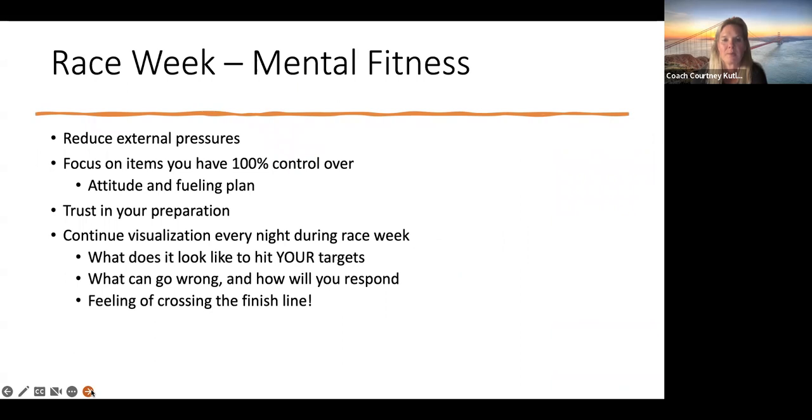Race week is another time to really increase that mental fitness practice. So again, try to reduce any external pressures as best you can. Focus on what you have control over. So that's your attitude and your fueling plan. Trust in your preparation. You've put lots of training in. Just trust that you are ready to go for race day.